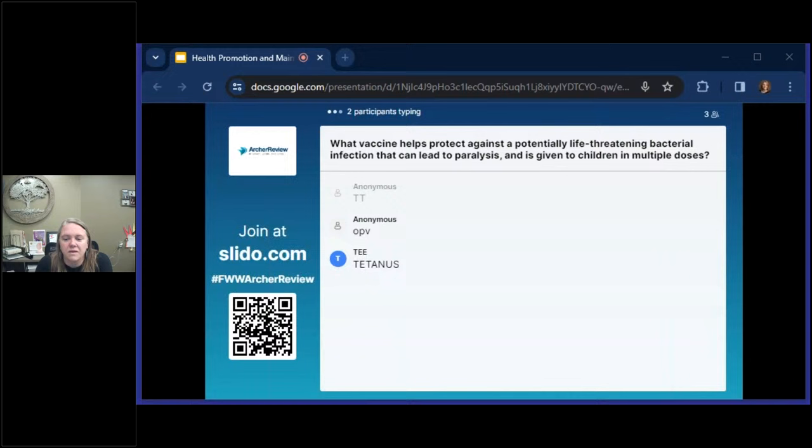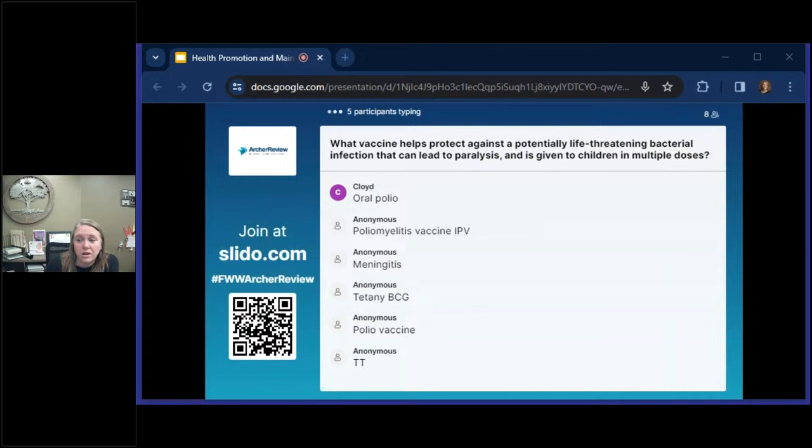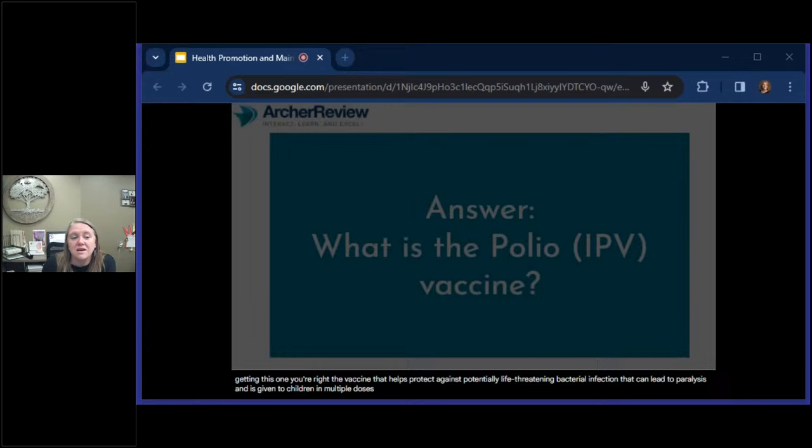You guys are doing great. I'm seeing some correct answers here. I'm seeing tetanus, OPV, meningitis, polio. Lots of answers coming through. You guys are doing awesome. Many of you are getting this one. You're right. The vaccine that helps protect against potentially life-threatening bacterial infection that can lead to paralysis and is given to children in multiple doses is polio or IPV. That's the one we're looking for.